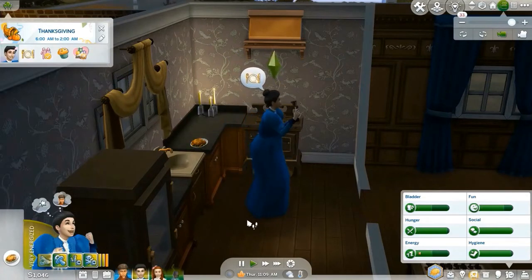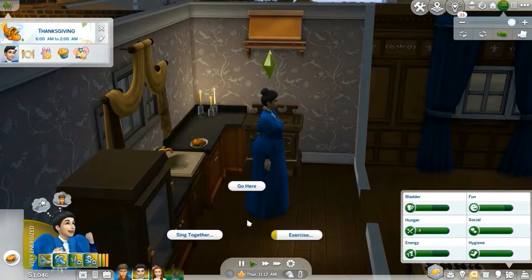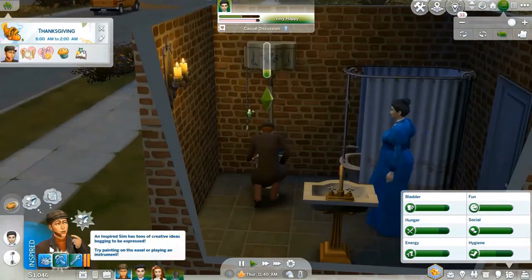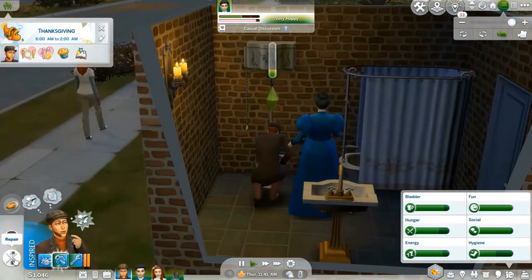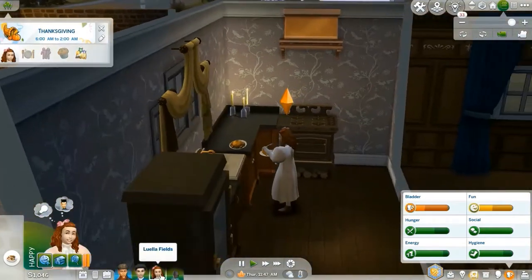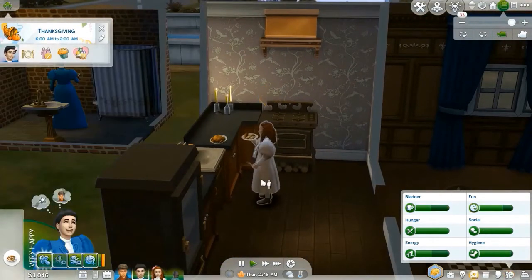It's 11 a.m, so it's an early lunch, but they were up at 5 a.m. She's come out here to talk to him while she eats her dinner, because he's still fixing the loo. Why don't you go and grab some dinner, mate? Can you come inside rather than eating your Thanksgiving dinner in the outhouse?